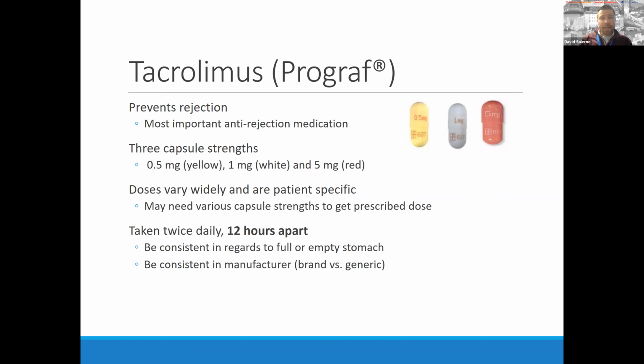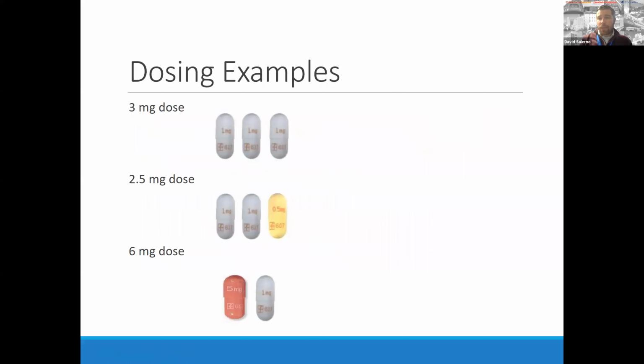So for example, on the next slide here, there's a couple of dosing examples. If someone were taking 3 milligrams twice a day of Prograf at 9 a.m. and 9 p.m., that means they'll have to take 3 of the 1 milligram capsules in order to get to that dose. If, for example, we decrease the dose to 2.5 milligrams in the morning, that still means that you have to take 3 capsules, but it would be 2 of the 1 milligram capsules and 1 of the 0.5 milligram capsules. And similarly for the 6 milligram dose, 1 of the 5 milligram capsules and 1 of the 1 milligram capsules in order to make that dose.